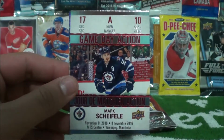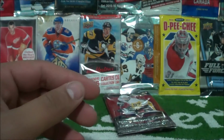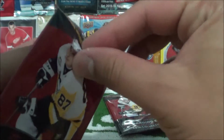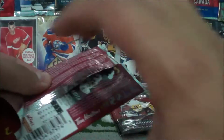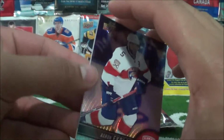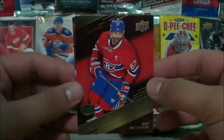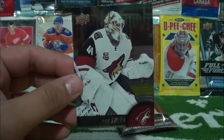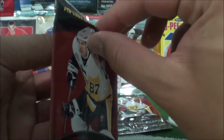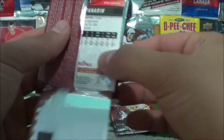Drew Doughty, game day action of Mark Scheifele and Mitch Marner base. And I recently actually bought the Mitch Marner graded rookie card along with the Matthews as well. Post the link to that video in the top right corner there if you click that card. Aaron Ekblad, the stat makers of Max Pacioretty and Mike Smith. Graded by Beckett, 9.5. Mitch Marner Young Guns and Matthews Young Guns too. So check out that video.